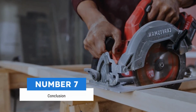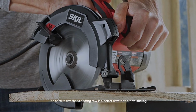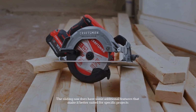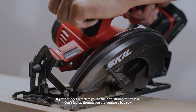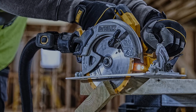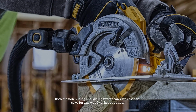Number 7. Conclusion. It's hard to say that a sliding saw is a better saw than a non-sliding. The sliding saw does have some additional features that make it better suited for specific projects. If your budget restricts you to the non-sliding miter saw, don't feel as though you are getting a bad saw. Both the non-sliding and sliding miter saws are essential saws for any woodworker or builder.